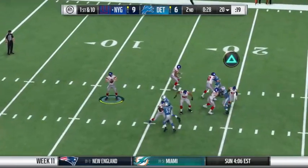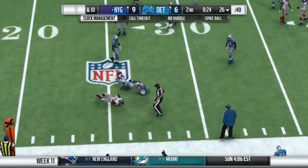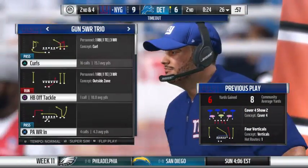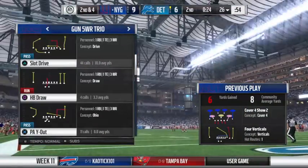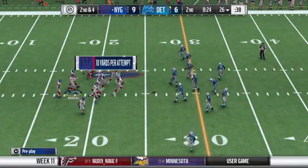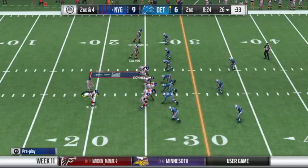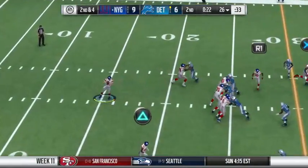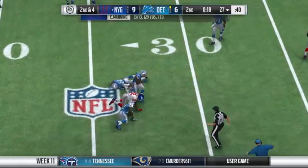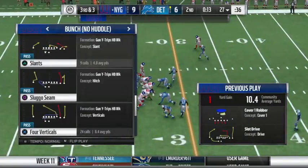On 1st and 10, here's Manning. Out to the flat, that's complete to his running back. And he's able to get up here to the 26. 6 yards on the pickup, and it'll make it a second down. Manning to throw on second down. Quick hitter here, it's complete. And they'll bring him down at the 27-yard line. That catch good for only a yard, and it'll be 3rd down.